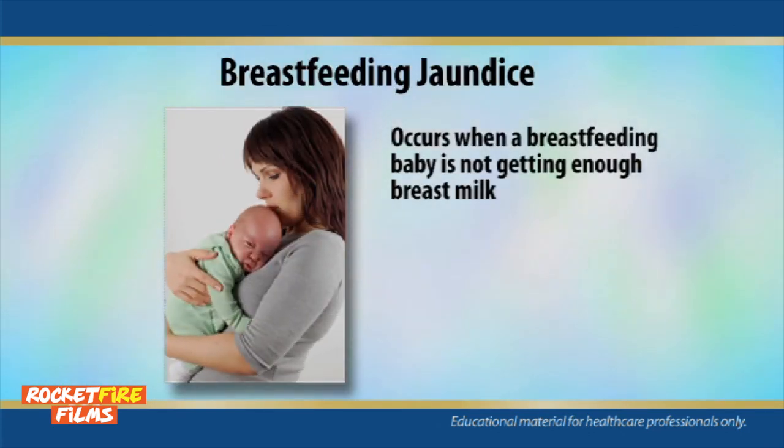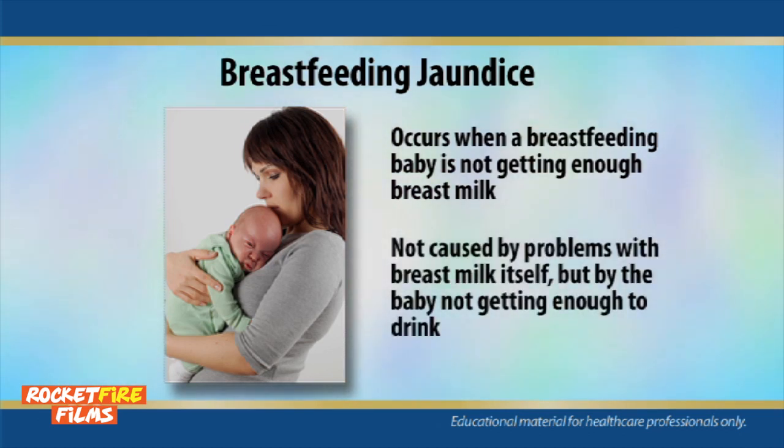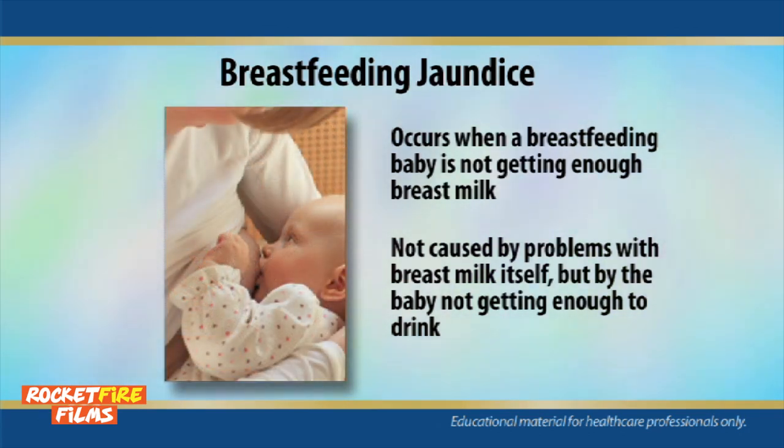Breastfeeding jaundice occurs when a breastfeeding baby is not yet getting enough breast milk because of difficulty with breastfeeding or because the mother's milk isn't in yet. This is not caused by a problem with the breast milk itself, but by the baby not getting enough to drink.